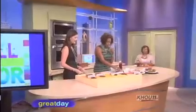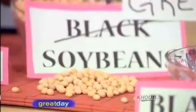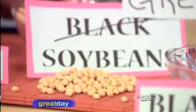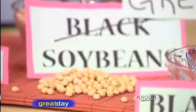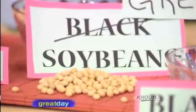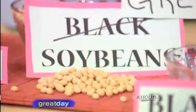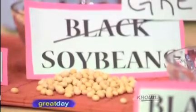Now, black soybeans are very good. The problem is, some of these are hard to find. It was very hard to find, and we shopped around, and we were unable to find them in Houston locally, but you can order them online. And soybeans in general are just superfoods. So black is the best, but all of them are superfoods.